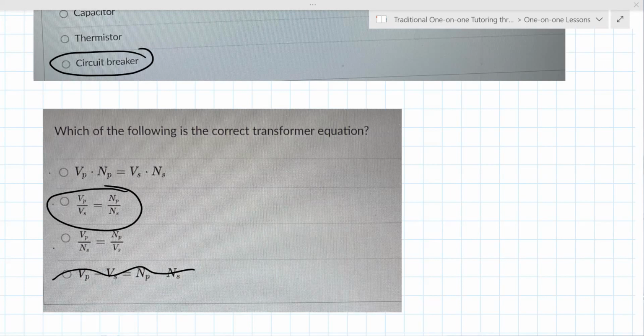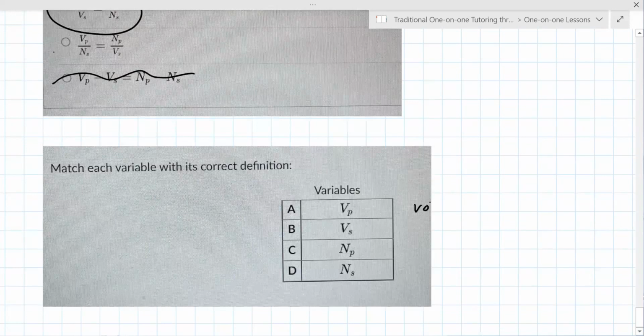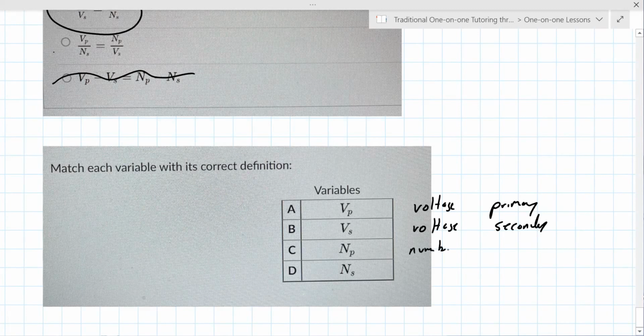Oh, and then 21. That goes on to have us match. The P stands for the word primary. So VP would be the primary voltage. S is secondary, so VS is the voltage of the secondary. NP is the number of coils in the primary.